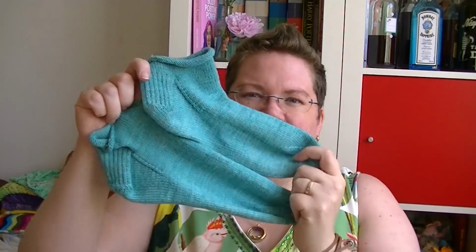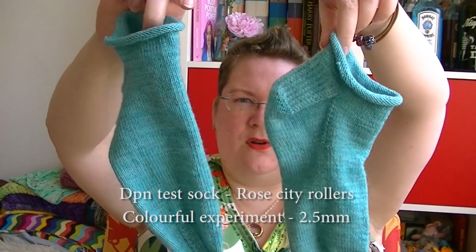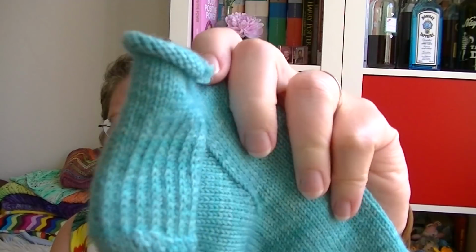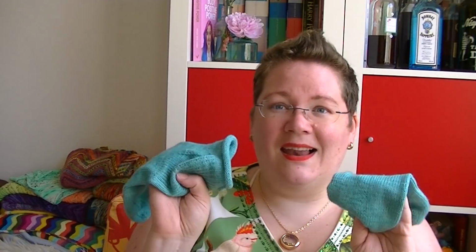So I finished these shorty socks, Rose City Rollers by Mara Catherine Briner, and this is a test blend, a cashmere one, and it's really thick, and well, I knit it with 2.5mm DPNs. For those of you who saw the other podcast, I liked it. Yes, I like DPNs.